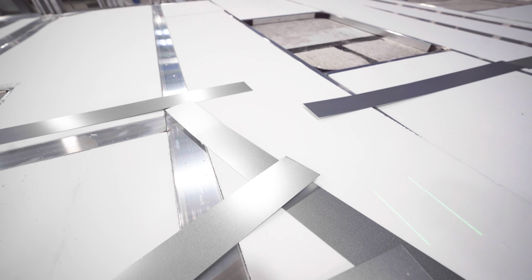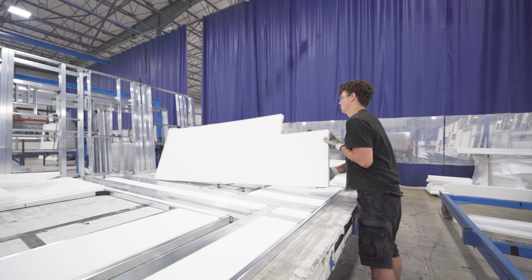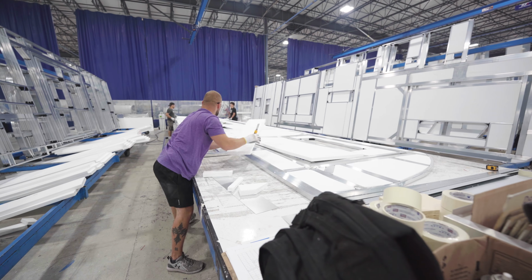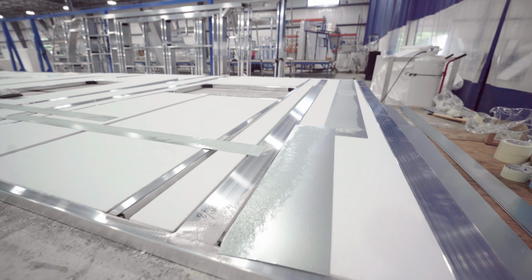Slide openings are also squared before the side wall is foamed, and all laminated parts are stuffed with EPS styrofoam. That foam is going to be slightly thicker than the aluminum tube so that we can get optimal compression with limited tube telegraphing.